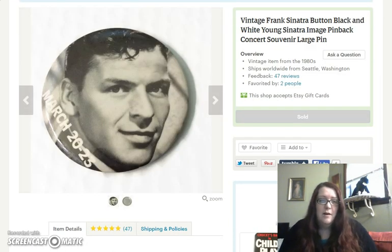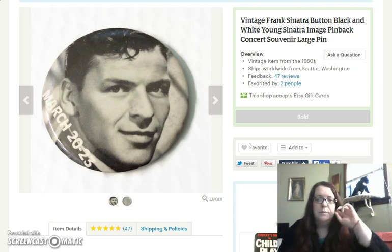Then we got this Frank Sinatra pin back when he was young and handsome. I think Frank Sinatra was pretty big. There was a concert about him recently. It was some sort of anniversary. I'm sorry, I don't follow Frank Sinatra.